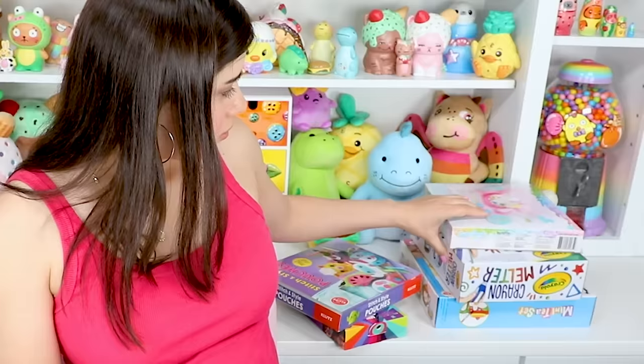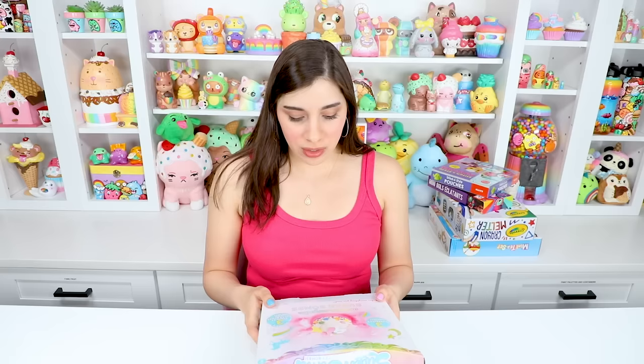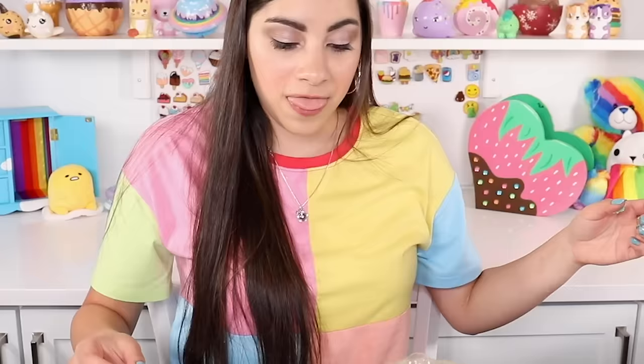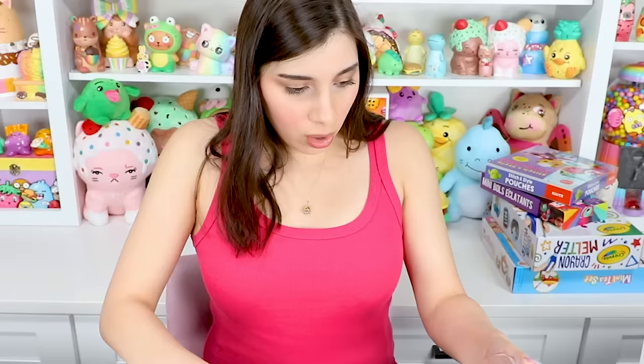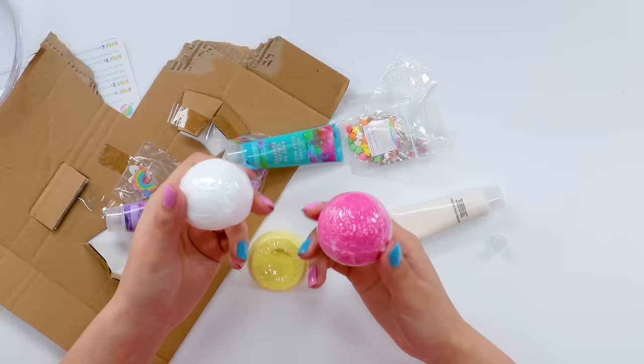Moving on. Ooh, unicorn surprise sugar bomb. So this is like a bath bomb kind of thing. Last time I made bath bombs was a catastrophe. That's not good. Let's not do that again. Oh, did I need that? Is that an already formed bath bomb? The bath bombs are already made. Okay. Why are they already made? I thought I was gonna make them.